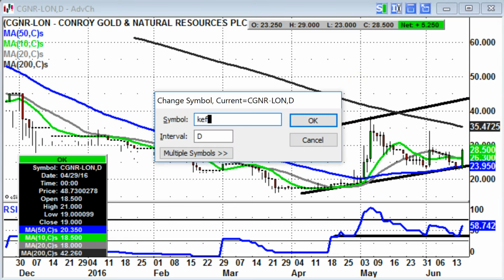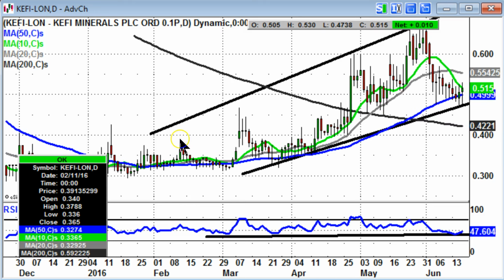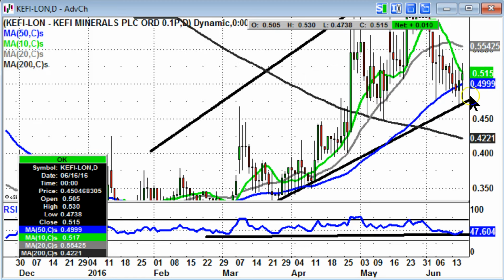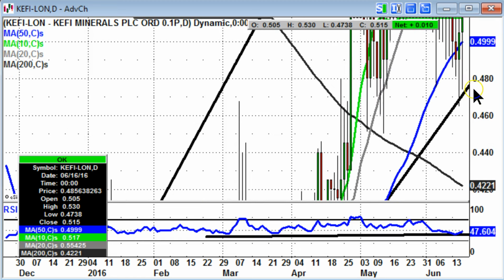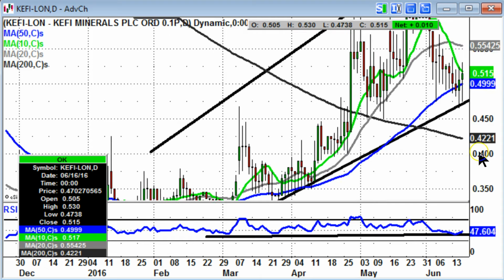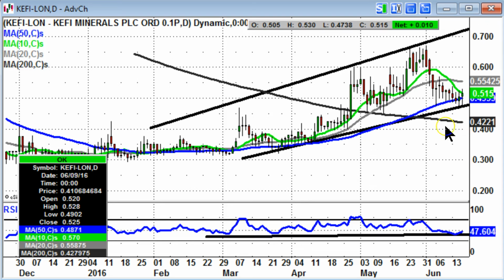KEFI Minerals, I know, is a favorite of many traders on Twitter. Rising trend channel here from February. Support at and just below the 50-day moving average at 0.49 pence. There's an uptrend line here at 0.47 at the floor of this rising February trend channel. And at least while we're above the 200-day moving average at 0.42 pence, the target here as high as 0.7 pence as soon as the end of next month.